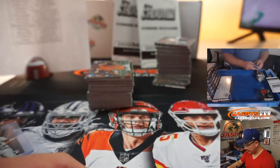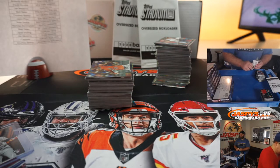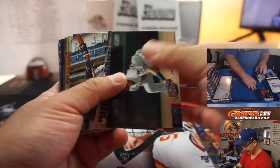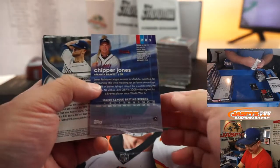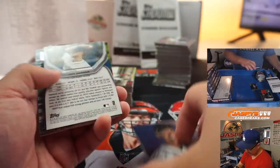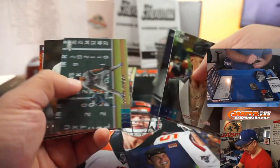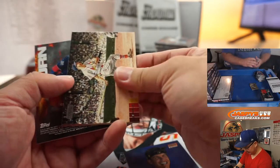Frank Thomas. Even if he doesn't pull you hits, he's still awesome. John, that's the key. It's always easy to like a host when he's pulling you hits. It's when he doesn't pull you hits. Here's a Chipper 99. Nice shot of Betts right there, too. All right, there he goes.